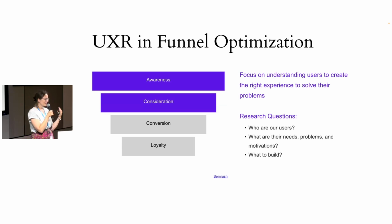So when we are thinking about creating products for the users, we have to respond to those big questions. Who are our users?